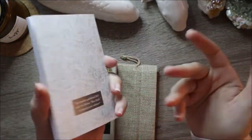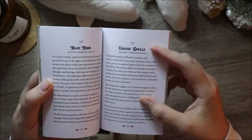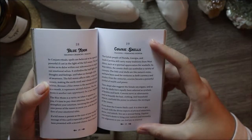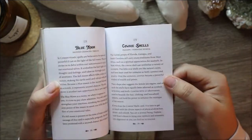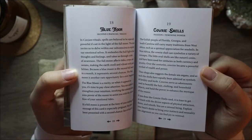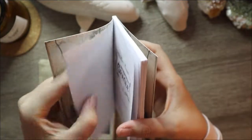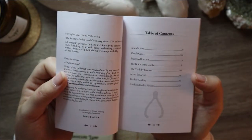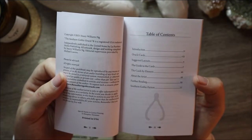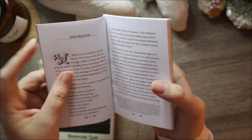So that's pretty much it. Oh, I didn't go through the guidebook. I was just going to do that by myself later. But yeah, it talks about the tradition. I'll let you pause and read it if you want to dive in deeper. It looks like she's got oracle cards, suggested layouts, a guide to the cards by element, about the artist, further reading, and Southern Gothic fiction.